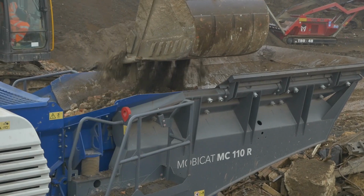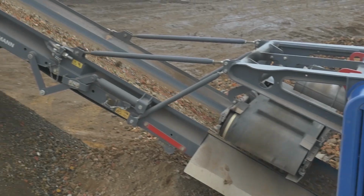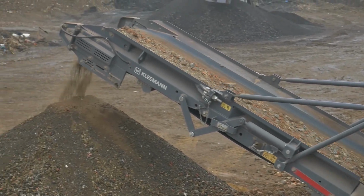We're using a KLEEMANN MC110 against an impactor because we want it to make stone and not pulverise the product that's going into it. We want it to be small but not dust.